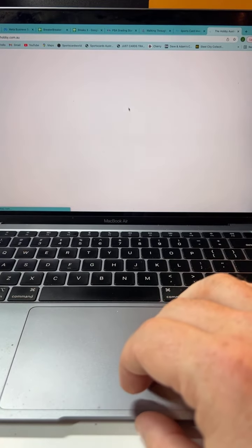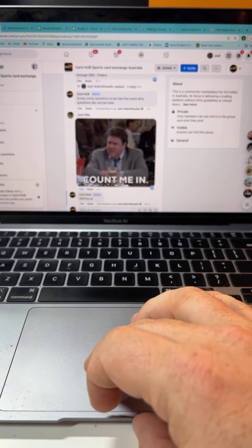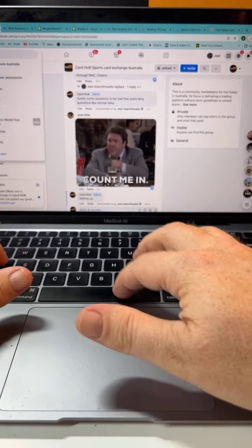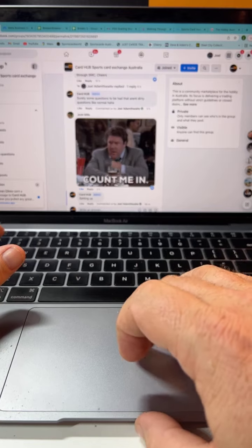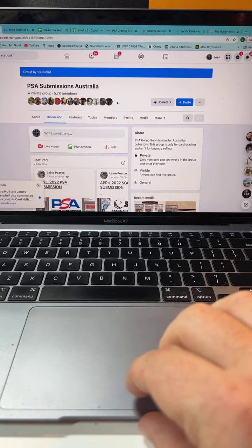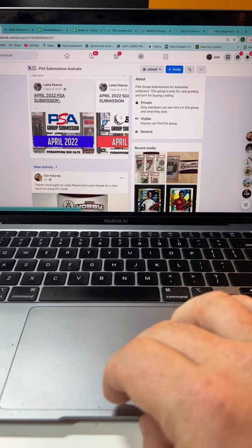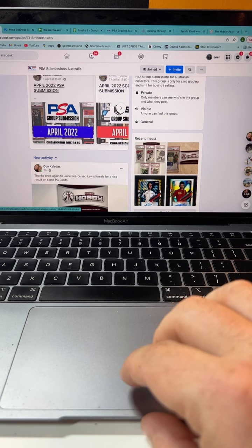The Hobby is their website. But if we come back to here, search Facebook, PSA Australia. I'll put the link up on the page. So PSA Submissions Australia group, there's 5,500 members there. All the information that you're going to need to send to PSA is on here.